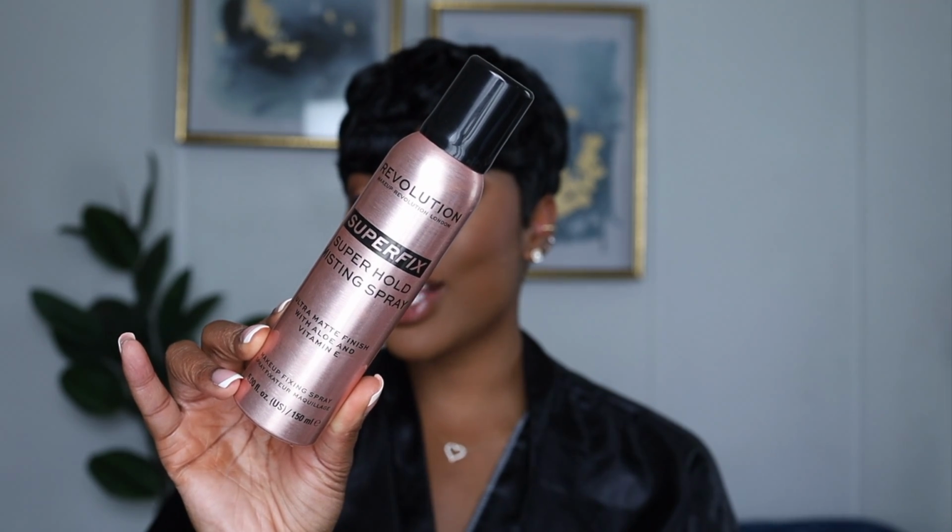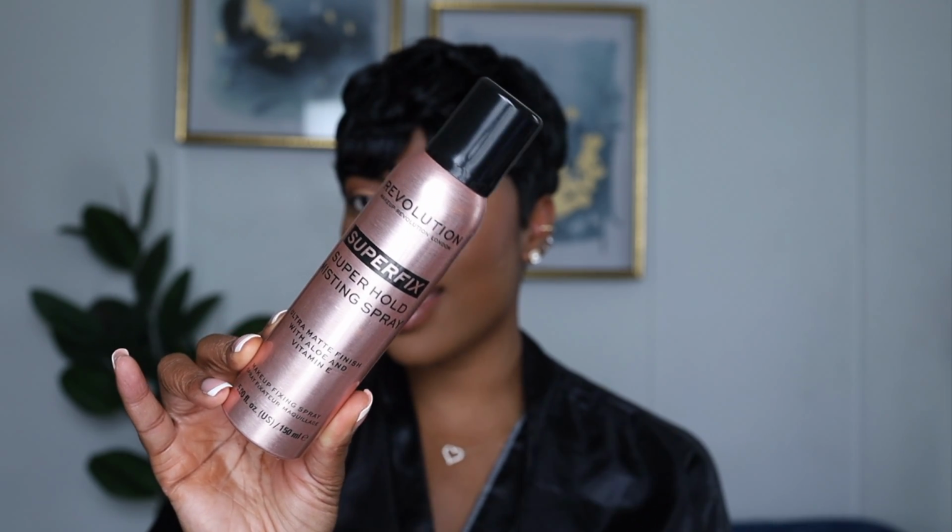Hello. Okay. Now, as you can see, my face looks powdery. She looks crazy. Now, to fix that, the only product that you should be using, the only product that I swear by when it comes to your face looking super powdery, okay? Makeup Revolution Super Fix Misting Spray.